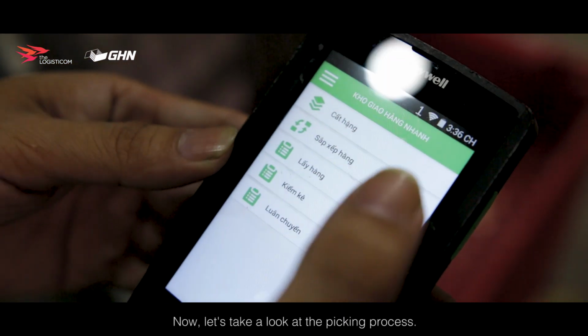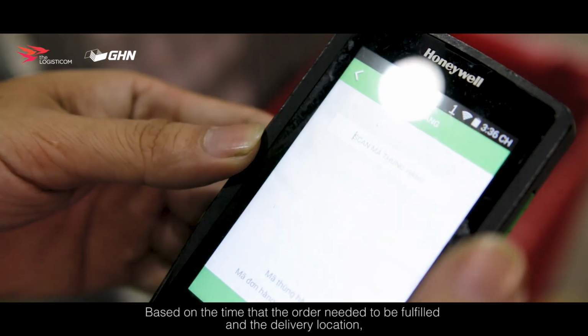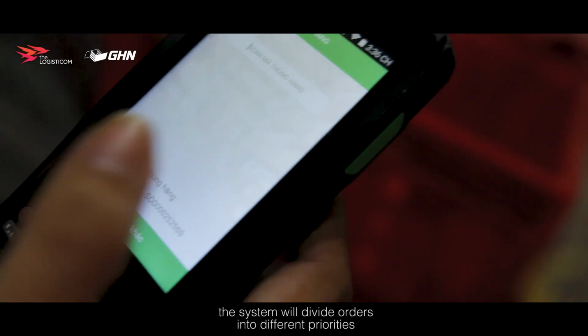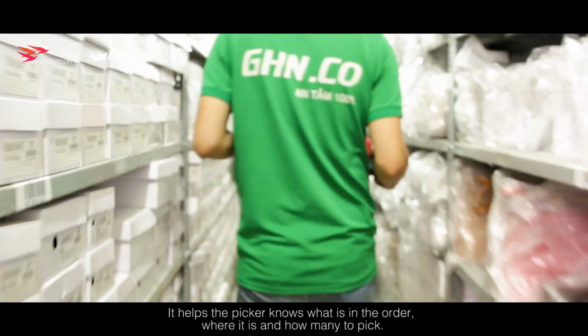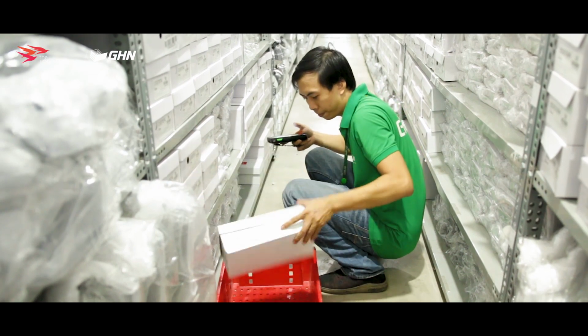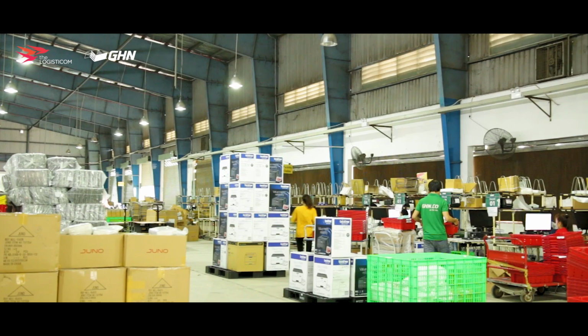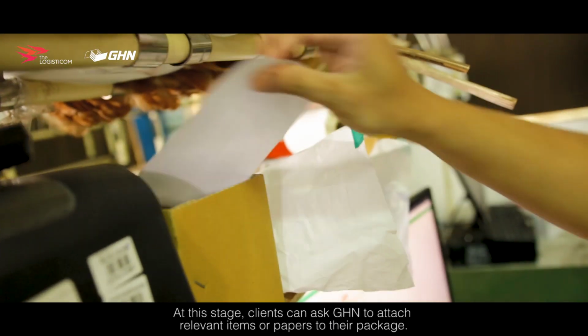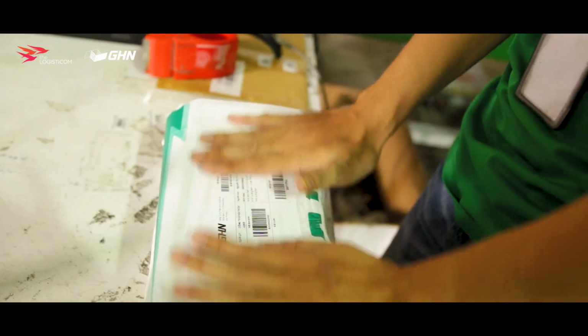Now let's take a look at the picking process. Based on the time that the order needed to be fulfilled and the delivery location, the system will divide orders into different priorities. It helps the picker know what is in the order, where it is, and how many to pick. The picking process ends when products are brought to the packaging station. At this stage, clients can ask GHN to attach relevant items or papers to their package.